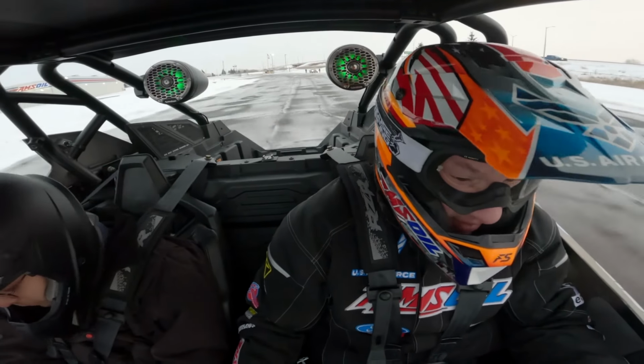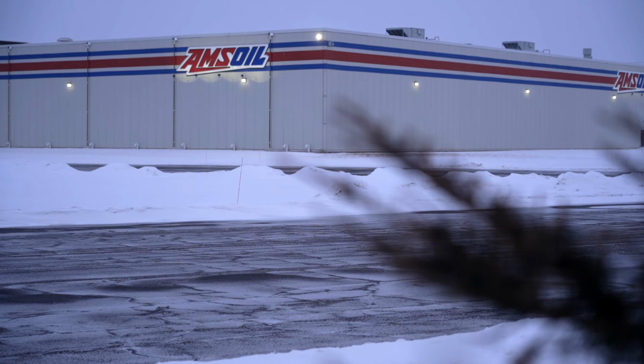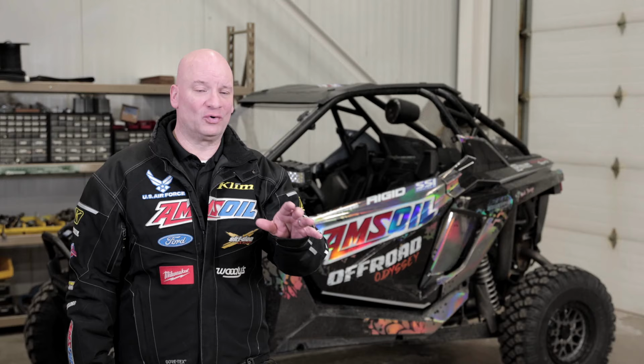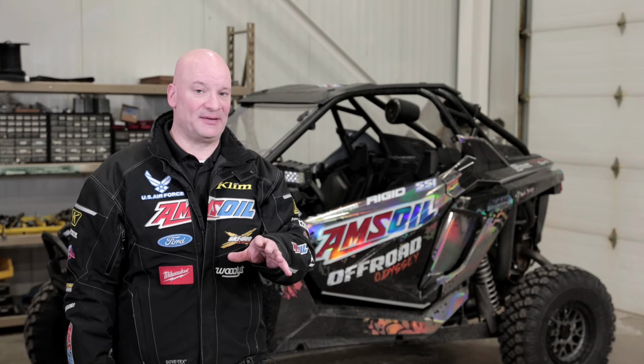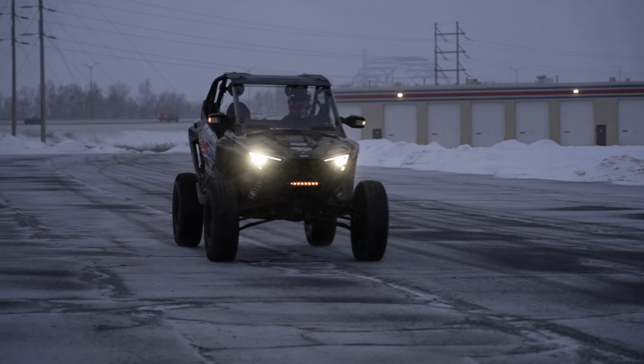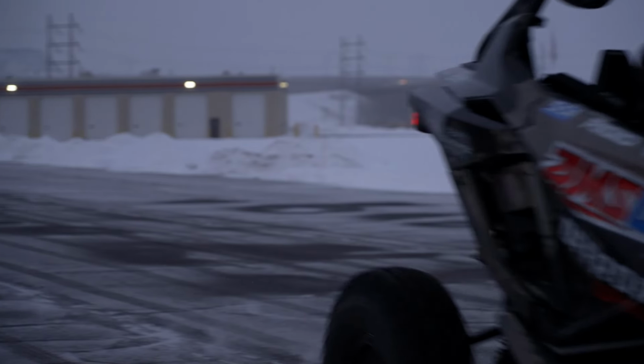Well, the results are in, and things look really good. With the 32-inch tires in stock trim, this machine did a 5.47 0 to 60 time. Once we put all the performance mods on it, we are down to 5.08. So we actually gained some by adding all the performance mods.